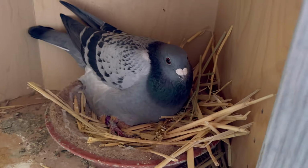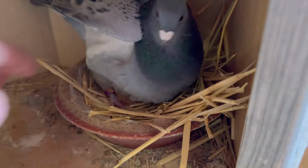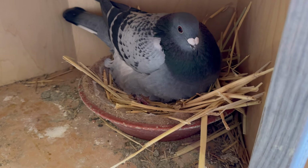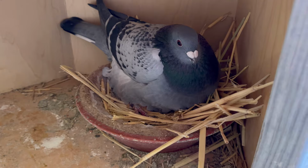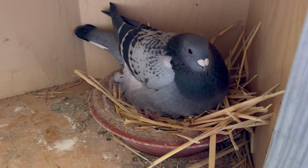Down here, here's the Iron Freak. He's mean when he's on his babies. But he's got two babies there. They hatched maybe 3 days ago. So I'm going to band them in a couple of days. He's paired up with my Red Check Ironclad. And they're doing really good.